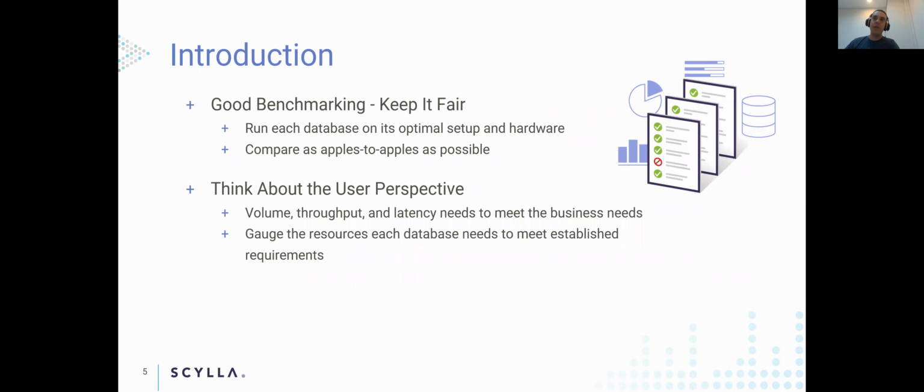So let's begin by talking about the do's and don'ts of database benchmarking. Benchmarking is no easy task, especially when comparing databases with different engines under the hood. You want your benchmark to be as fair as possible, to run each database on its optimal setup and hardware, and to keep the comparison as apples to apples as possible.